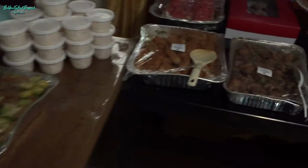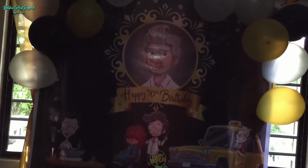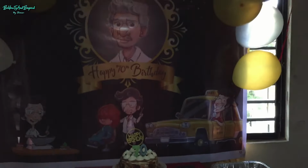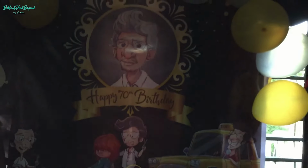There's our foodie. I made a cupcake. Ang dilim. That's our foodie. And here's the lechones. Ayan, yung birthday. Shannon made this tarp. Ayan, hindi nyo masyado makita, guys. And the cake is from Red Ribbon. Ayan, 70 na si father.